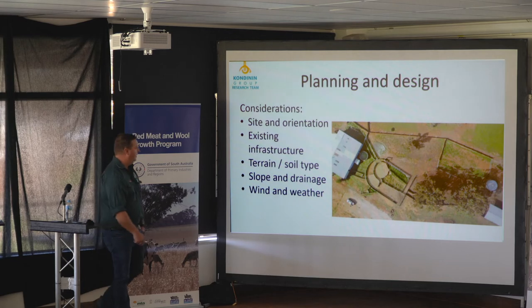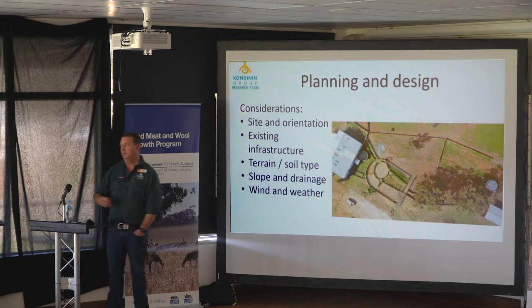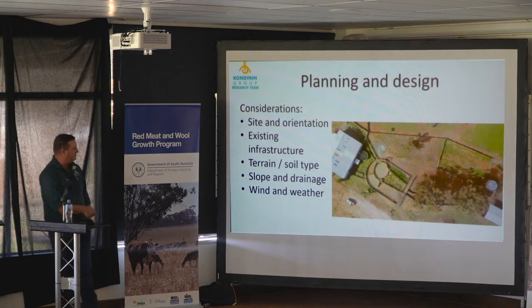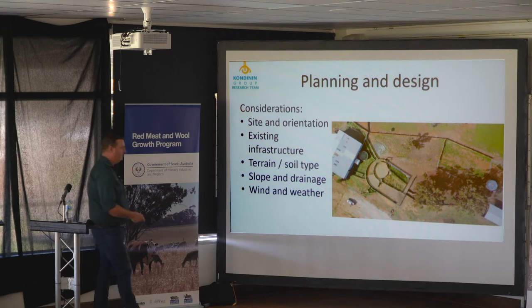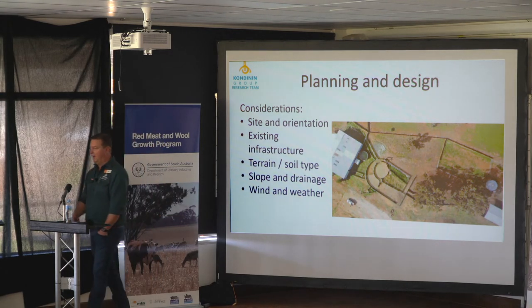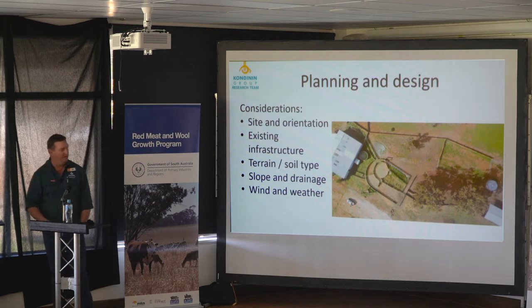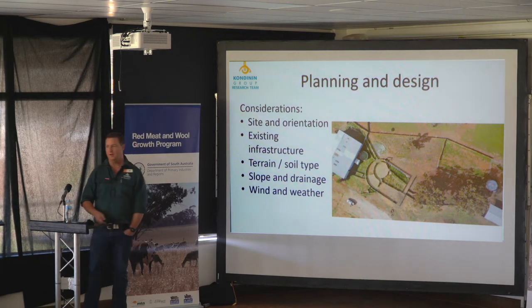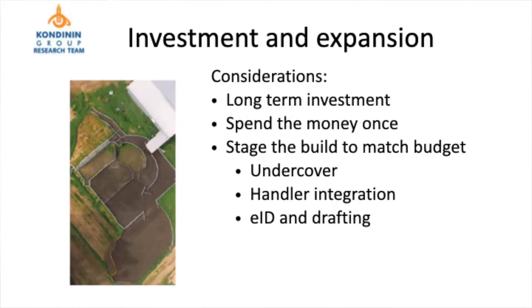Now, some of these things can be, for example, if you're going to put your yards undercover, some of these things may not be too much of a consideration. Wind and weather, if you're undercover, that's fine. You might want to think about the prevailing winds and how that might affect things even if you are undercover. But in some cases, whether you've got to shift some trees, whatever you have to do to pick the correct site is important.